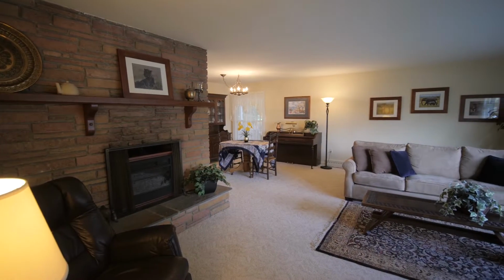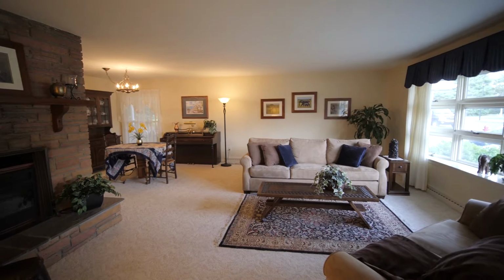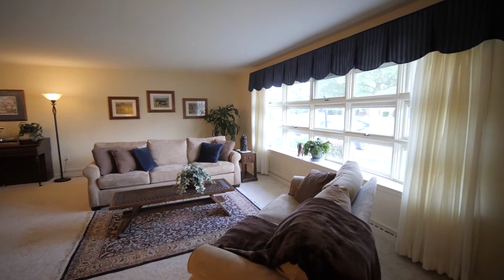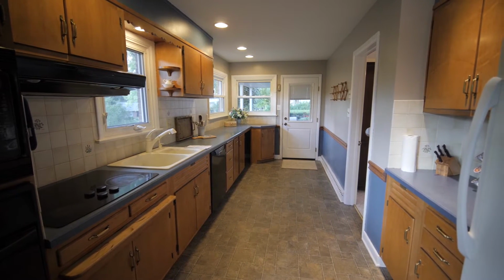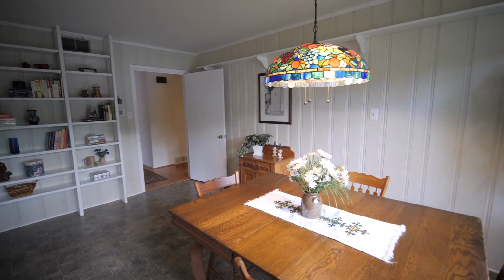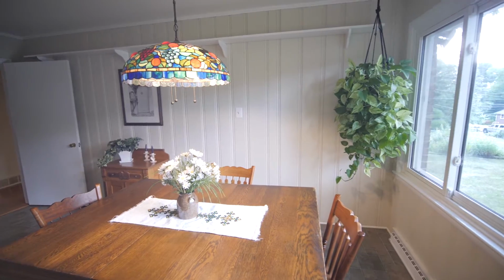The foyer with hardwood floors opens to the spacious living room with brick fireplace and bay window, and a dining area is included. The large galley kitchen has ample cabinets and counters, plus recessed lighting. The inviting dining area includes a walk-in pantry and has a window overlooking the backyard.